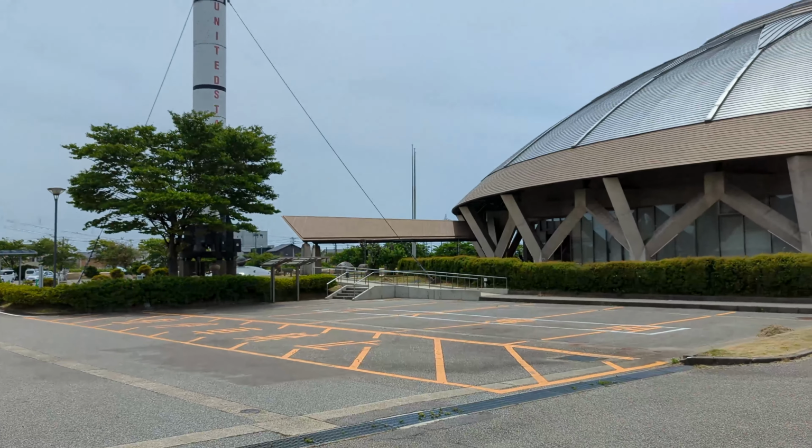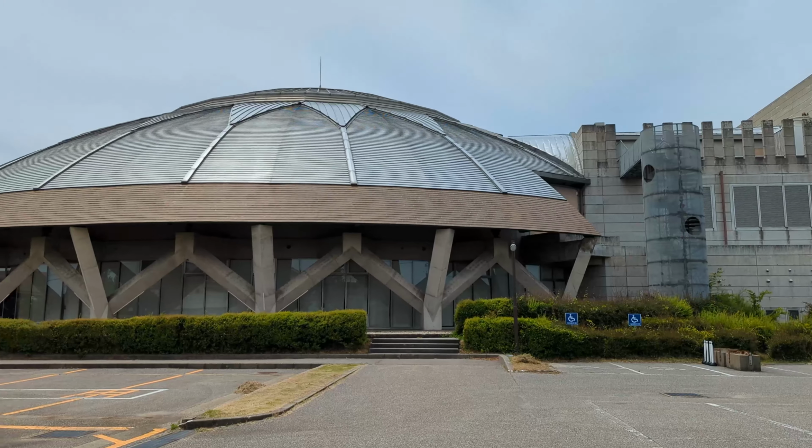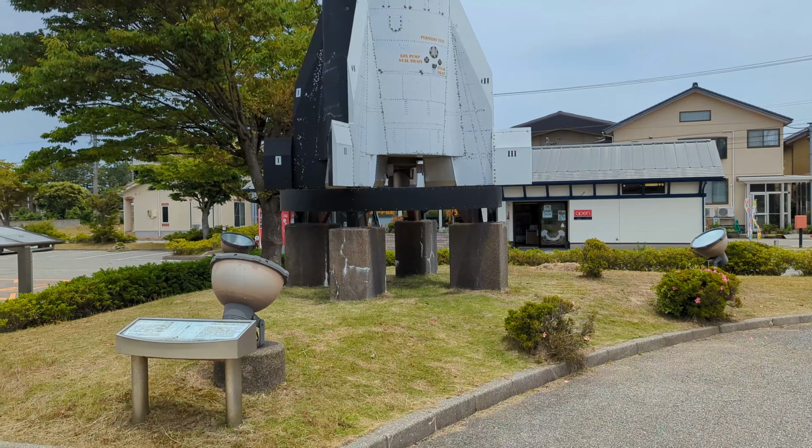We are in a little bit of a different place today, somewhere I've not taken you before. I think you'll find it interesting. Well, I do anyway. We are at the Cosmo Isle Hakui, which is a space and UFO centre. Kind of looks like a UFO as well. So I'm keen to get you inside and take a look.